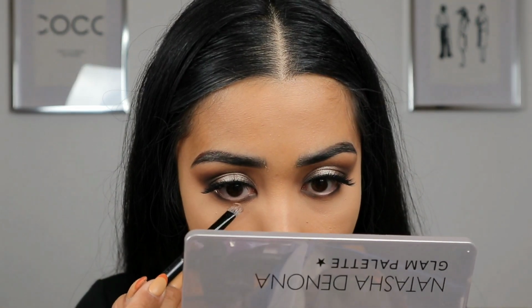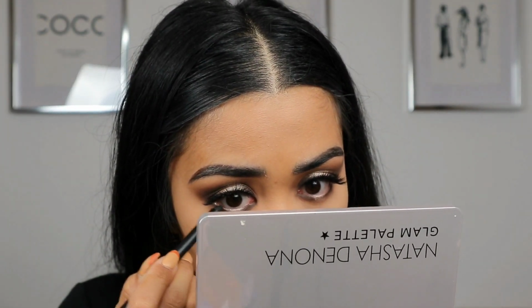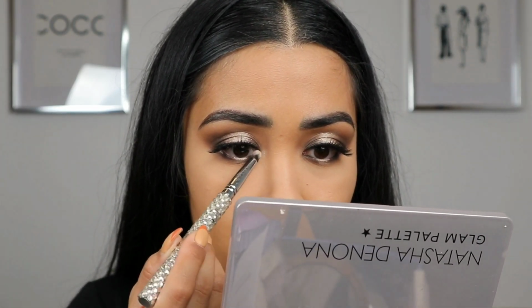So what I'm going to do now is place the same shimmer on the center of my bottom lash line. And then I'm going to take my black eyeliner and just run it through where I've put the darker shades. And then I'm just going to put the same shimmer shade on the corner of my eyes.